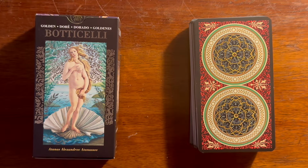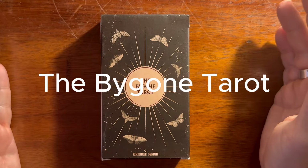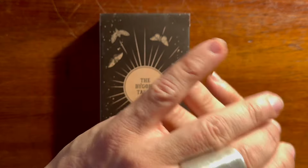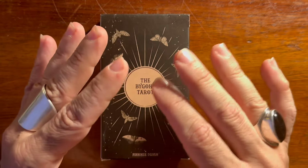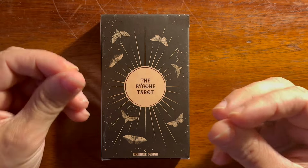One of my most disappointing decks that I purchased. Let's move on. Deck number 6 in my collection, most disappointing: the Bygone Tarot. This deck I looked at for a long time, and I had it in my basket for a long time, and I just couldn't decide if I should get it or not.